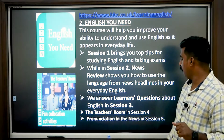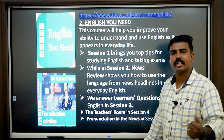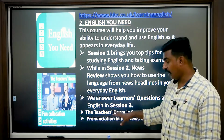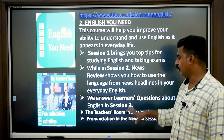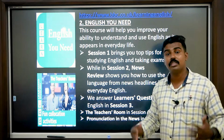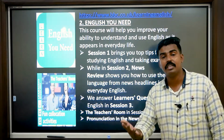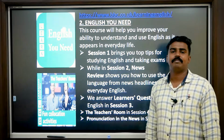And in session 4, what do they have? They have the teacher's room. You need the help of a teacher. A teacher is there to help you. You can directly listen to the teacher, clarify your doubts, and move ahead. And finally, they have a session called pronunciation in the news. They ask you to read the news. They ask you to listen to the news so that you can grab the right pronunciation. And finally, they'll ask you to read the news again by yourself, so that you can learn pronunciation exactly.